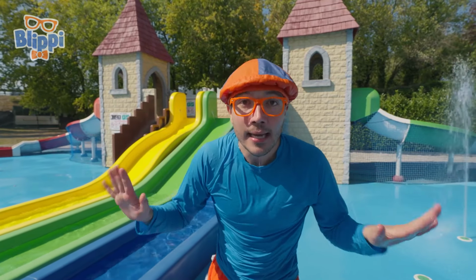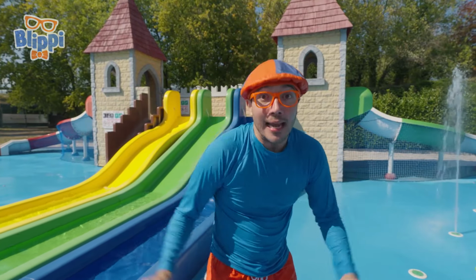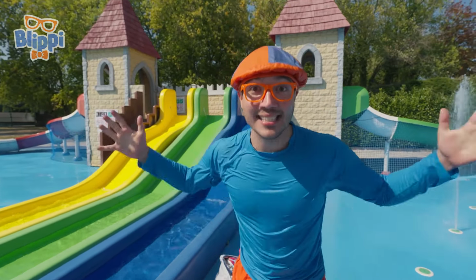This slide is the same color as leaves, tree leaves. And it's the color of really healthy vegetables! Oh, and it's the color of a big Tyrannosaurus Rex! Yeah, that's right! It's the green slide! Let's go! Woohoo!